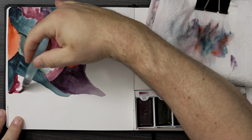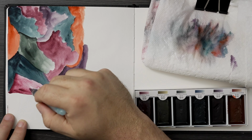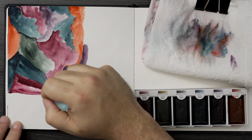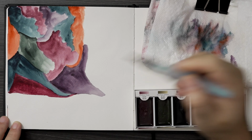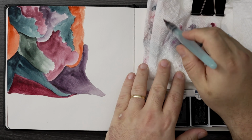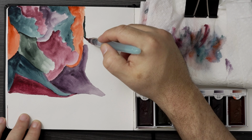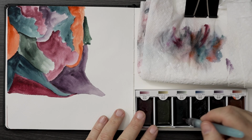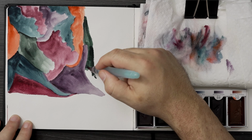But I am also now a Sumikundo fan, even though I've never even heard of them before, and I've never seen them. I have no idea who they are, where they are. They could be manufactured down the street in someone's basement for all I know. But all I'm saying is I'm a fan of this. This ink worked wonderfully. They only have those couple colors in the inks, so that's all I can judge it on.